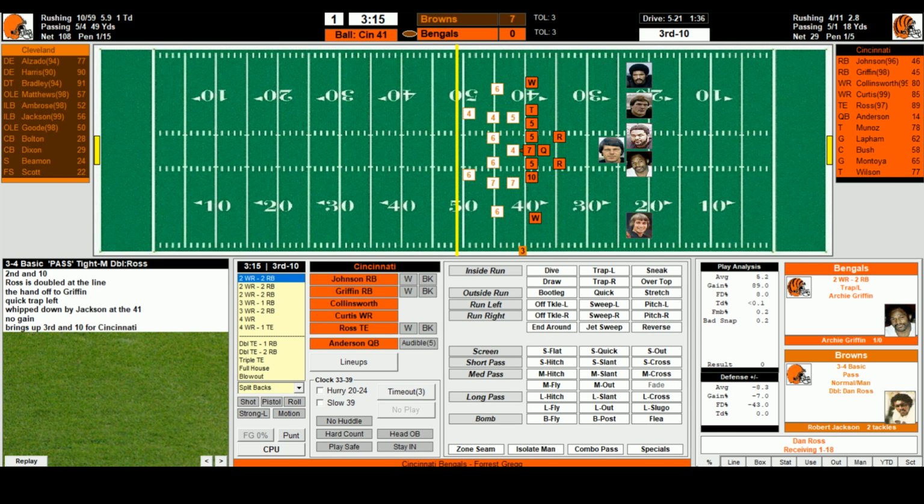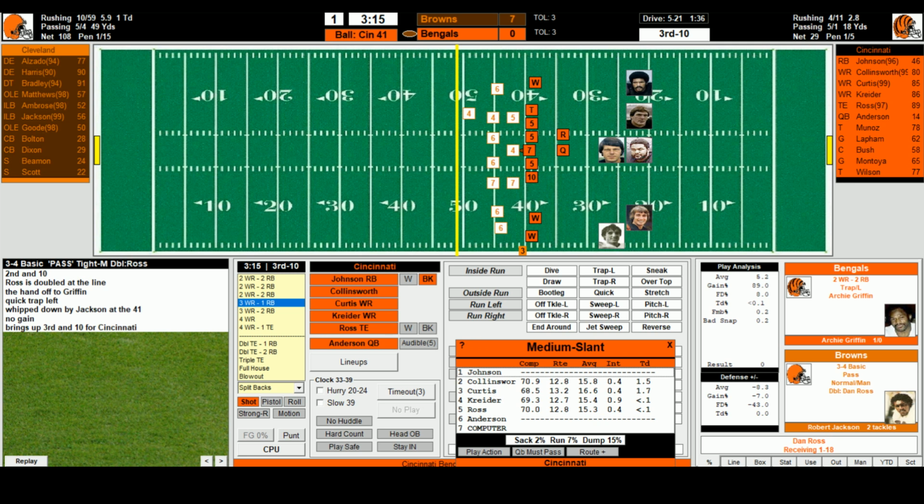The Browns played for the pass, and the Bengals aren't getting anywhere. They go 3 wide. Johnson in the backfield. He'll block. Anderson out of the shotgun. Medium slant to Chris Collinsworth.